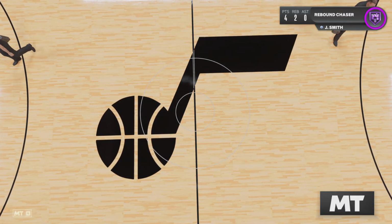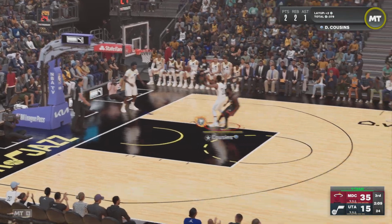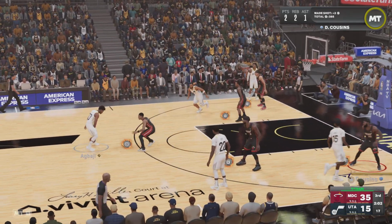And the Jazz with some changes. Rudy Gay's checked in for Olynyk. And Talen Horton-Tucker subbed in for Sexton. DeMarcus Cousins is checked in for Miami. Poole comes in for Antetokounmpo. Here's Abaji.